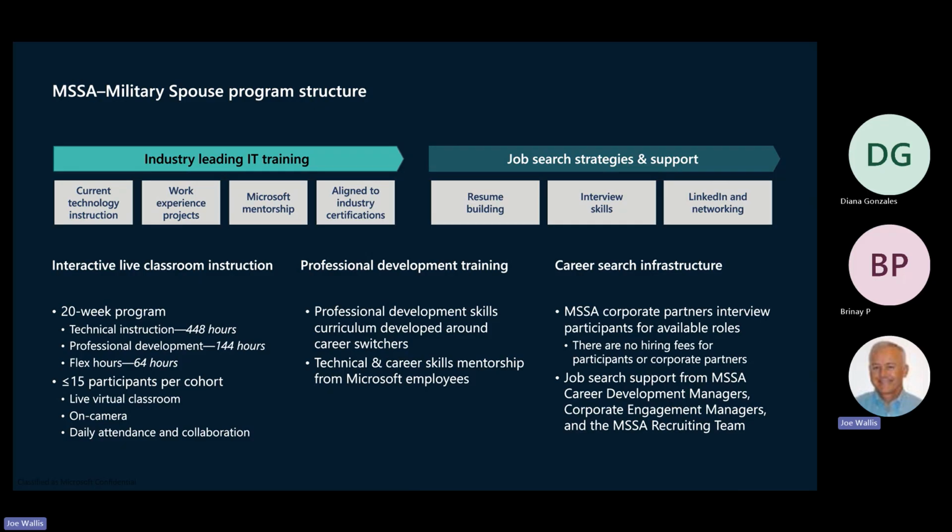Technical instruction is 448 hours. The professional development, that's the area where we're preparing you for the job search, is 44 hours, and then flex hours of 64. The cohort's at 15 participants. As I said earlier, there's a live virtual classroom. Everybody's on camera. There's daily attendance and collaboration across the cohort.